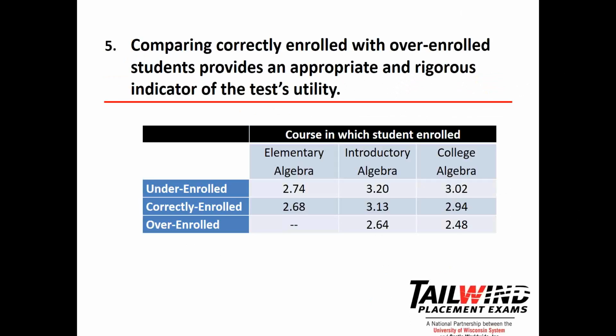So what we recommend to people, regardless of their placement testing program, is to look at those students who follow the advice of the placement test, and then compare them with those students who enrolled in a more advanced course than was recommended. We show here a little table. Correctly enrolled are those students who followed the advice of the placement test. Over-enrolled, the last row, are those students who did not follow it but took a course that was too hard, at a level above the recommendation of the test. And under-enrolled is that group of students who ignored the advice but took a course at a lower level.